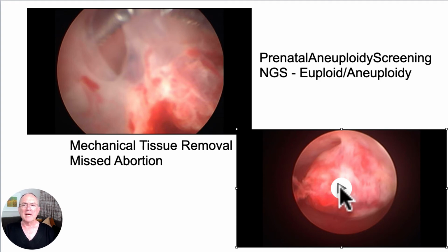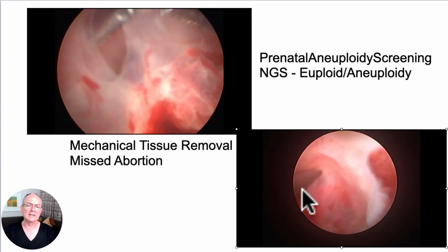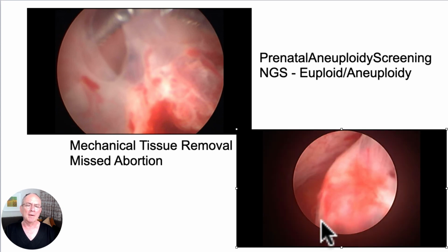Now, I use the mechanical tissue removal system, and I know it's off-label, although it's no different to doing a hysteroscopic polypectomy. And here we are showing you a missed abortion. This is a 7-week pregnancy. You can see the cavity.